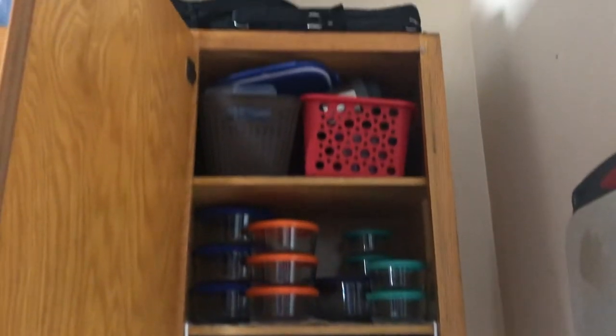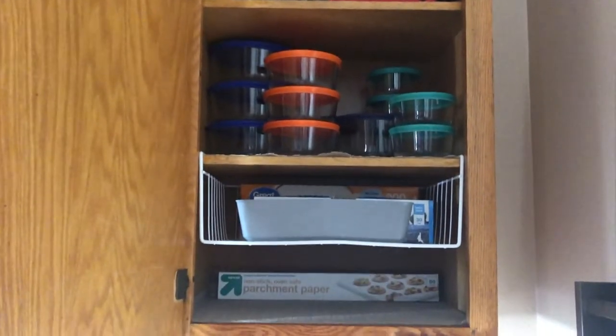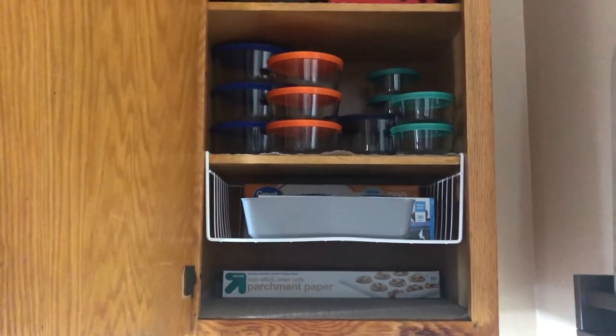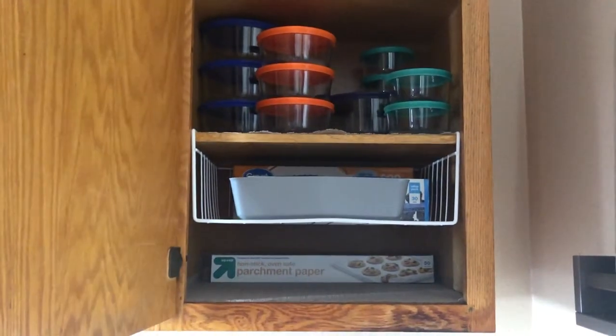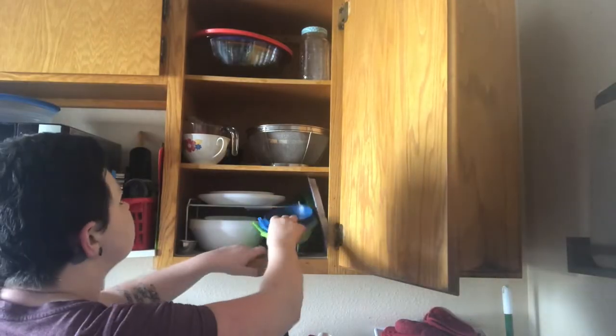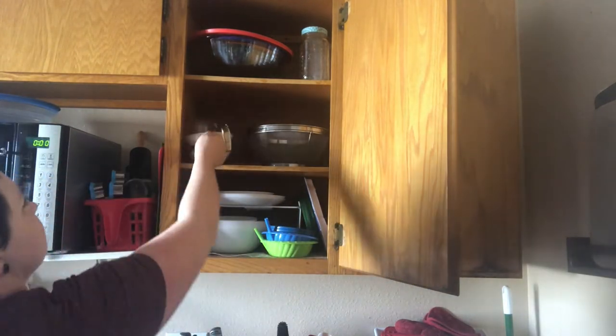All right, so here is that cabinet, all decluttered, reorganized. It feels so much better and I feel like I can get to things so much easier. And it looks so much better. This cabinet's already pretty minimal, but I found a random black bowl in there, so I'm getting rid of that one and everything else can stay.